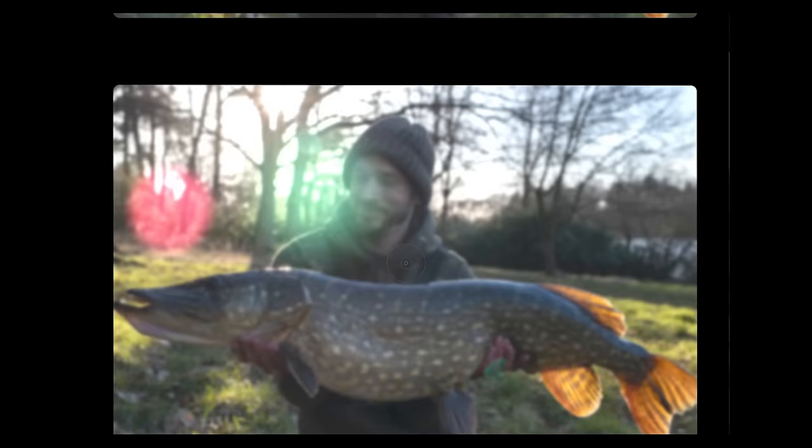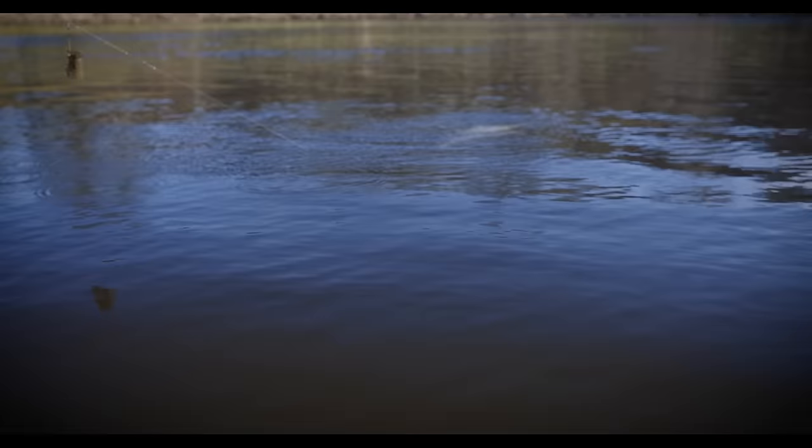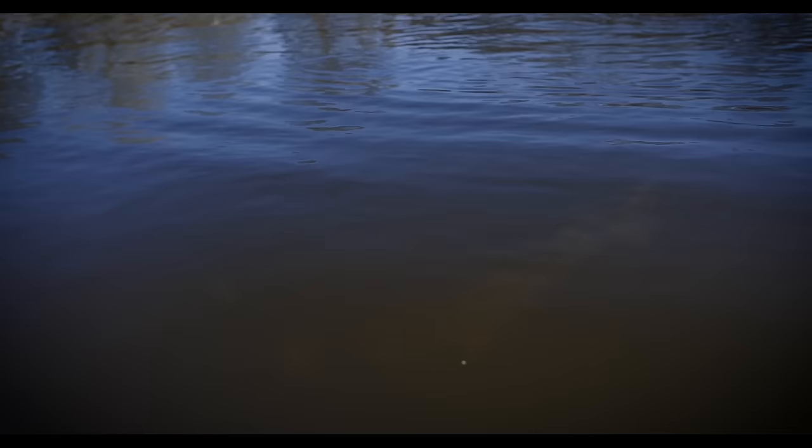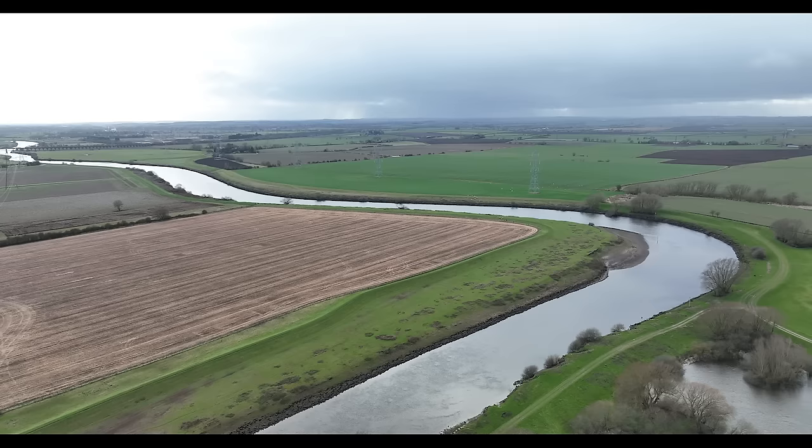So that 20-pound beautiful pike from the estate lake signalled the end of my mini campaign on that venue. I had a stretch of the Trent in mind for some pike fishing, and during some recent filming, a matchman had actually had a huge pike come up and try to take a chunk out of a pretty big bream. So it looked hopeful, and it looked the perfect place to head to with the chance of catching a big river pike.